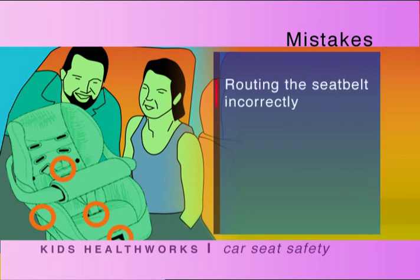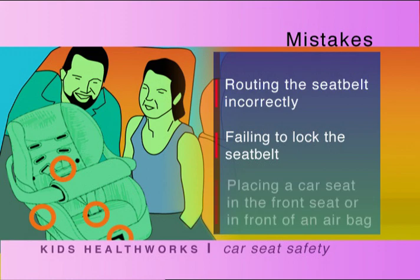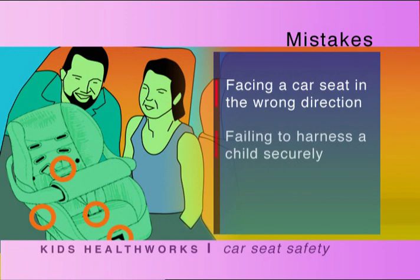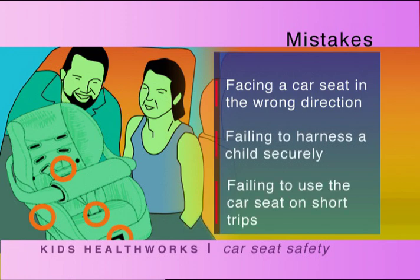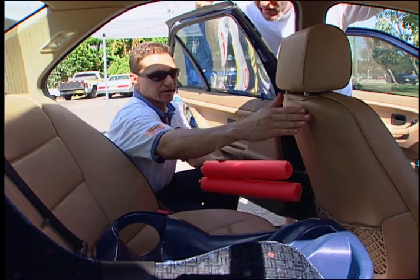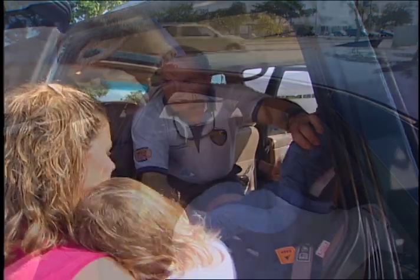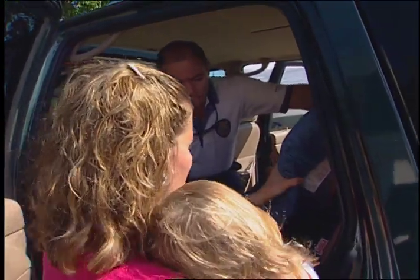Routing the seatbelt incorrectly, failing to lock the seatbelt so the car seat doesn't move, placing a car seat in the front seat and/or in front of an airbag, facing a car seat in the wrong direction, failing to harness a child securely into the seat, and failing to use the car seat on short trips. Parents need to realize most of the fatal accidents do occur within 5 miles of their house with residential speed limits of 25 miles an hour or less.